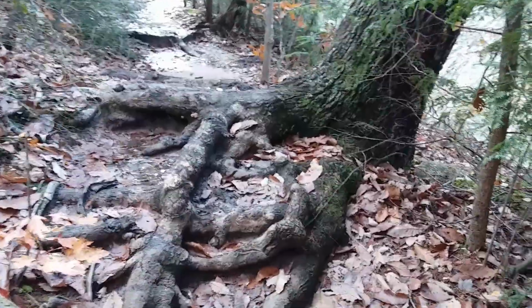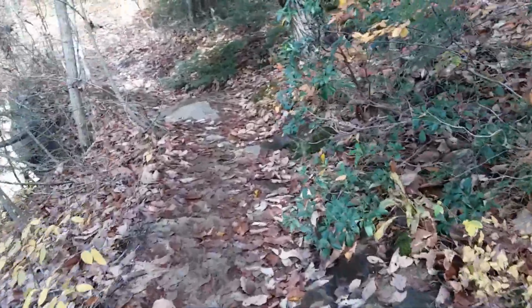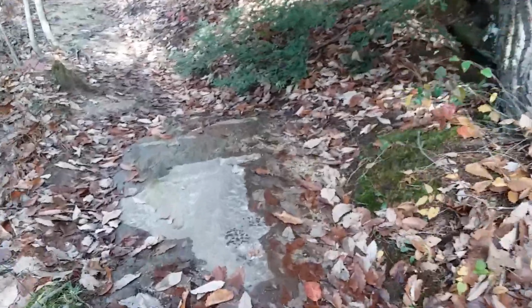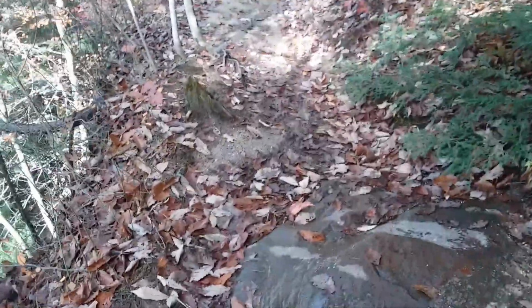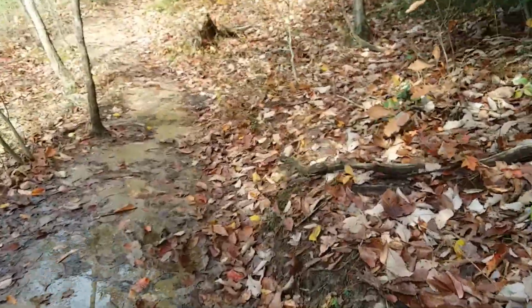So I'm kind of kicking myself for not bringing my poles up here with me. I left them in the car, and I don't know why. I didn't really think about how muddy and wet the leaves would be. There's definitely a couple times I could have used them just for the extra stability, and I'm sure I'm going to wish I had them over on the other side when I've got to come down off of this rim.